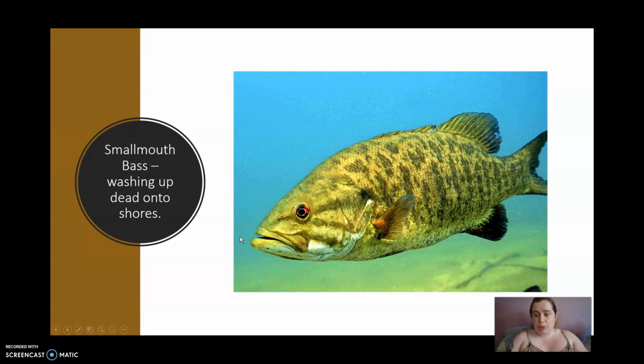So the fish that were washing up onto our shore were the most popular ones that people like to go recreational fishing for down there, and that's the smallmouth bass. Recently a lot of them have been starting to come up, which caused a great deal of concern for many citizens, since that is our most popular one that people like to go and catch, and it's become a concern not only for the fish, but is it going to be potentially harmful to people as well.